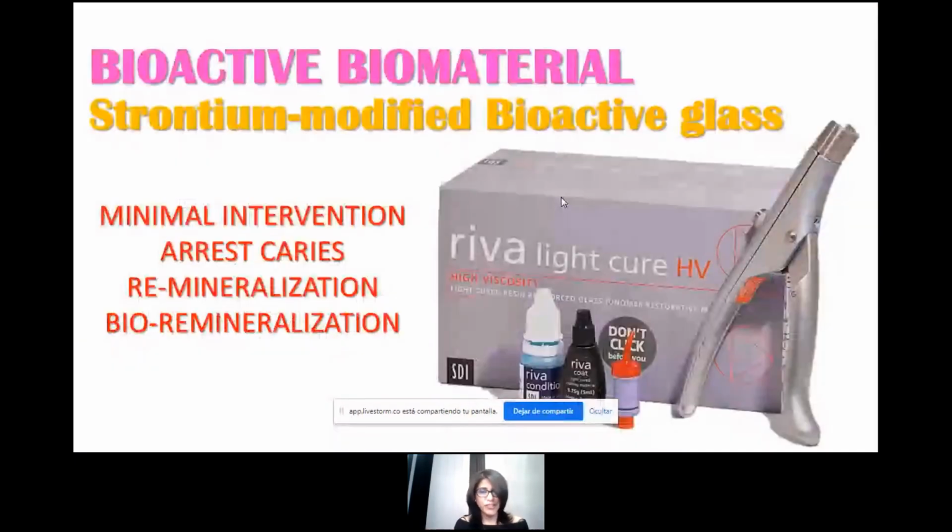Another great material is this new generation of glass ionomers that have strontium. Why am I talking so much about strontium, and every time I repeat the word strontium? Because remember, what the classic glass ionomers need for remineralization is that the fluoride mixes with the calcium. But if you don't have good amounts of calcium, you are not going to form fluorapatite. This new generation of glass ionomers doesn't need calcium in the tissue because it has strontium. And why is it important to have strontium? Because strontium is an alternative to calcium.